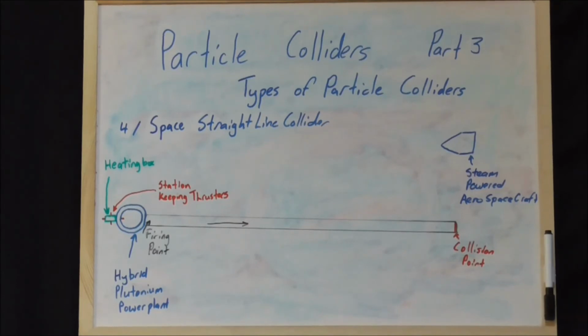Hello, in this video we're going to discuss particle colliders, types of particle colliders, part 3. The Space Straight Line Collider. Now in this rough sketch, what we've got is a straight line collider, and we have the collision point at one end and a firing point at another. And powering it, similar to the Space Ring Collider, is a hybrid plutonium power plant.